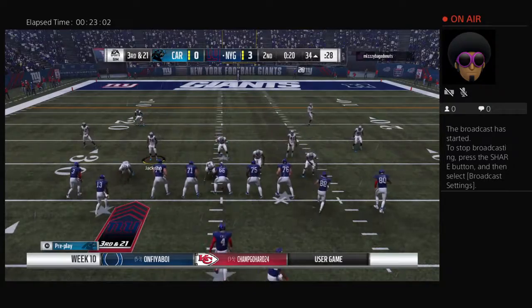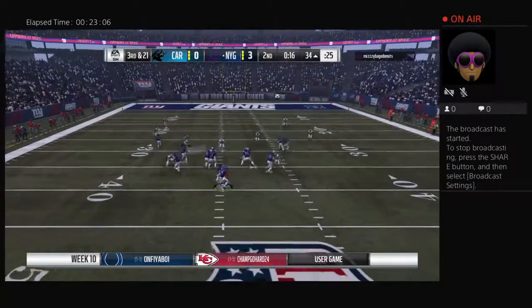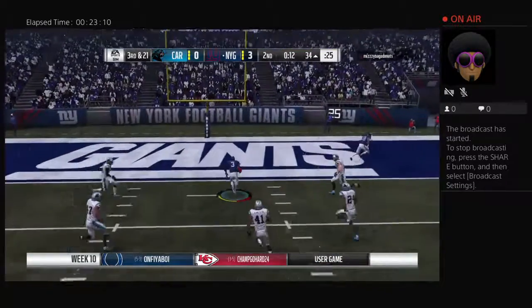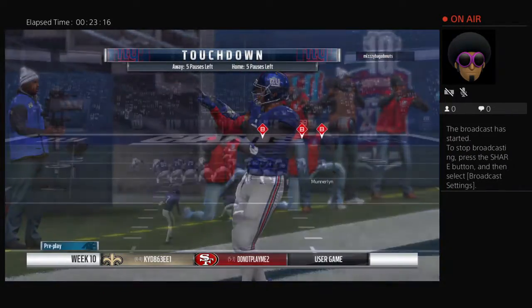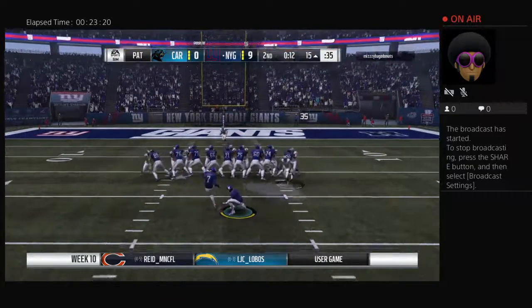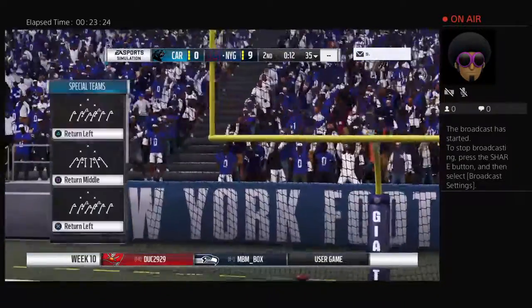Off the play fake. Howell. And this is caught inside the 5. And all the way in. Touchdown, New York. Sterling Shepard as the 1st half is winding down. And the Giants add on to their lead.